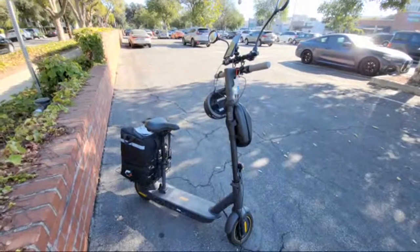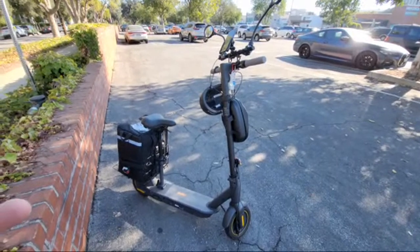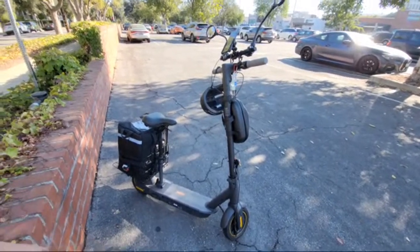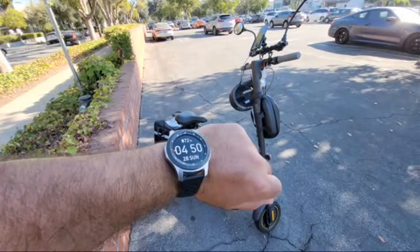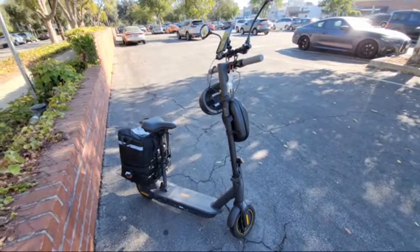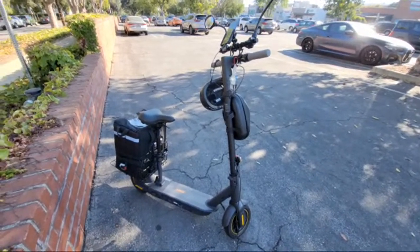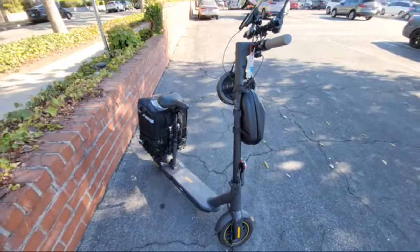I uploaded a video, but I'm out here on my Segway Ninebot Max doing DoorDash and Uber Eats right now. It got a little bit slow. It's currently 4:50 p.m., so it should pick up in about 10-15 minutes for that dinner rush. But yeah, I'm just going to share with you my setup here.